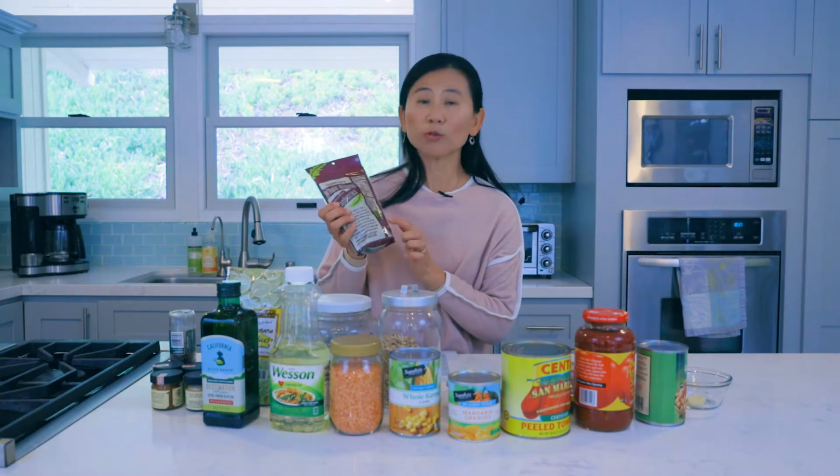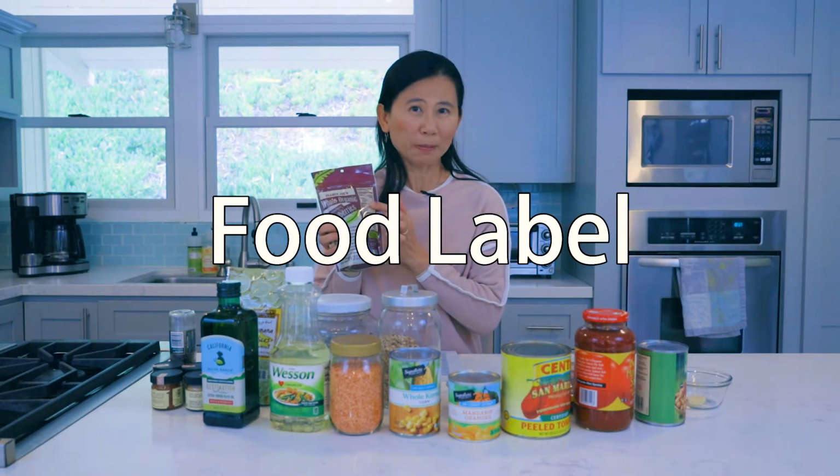When it comes to other packaged food, it's always a good idea to look at the back of the package and look for its ingredients and the food labels. You want to focus on mostly food ingredients and also a shorter ingredient list. A shorter ingredient list is usually a better product. In addition, look at the food label. Look at its sodium, look at its cholesterol, look at its sugar, and also look at its serving sizes for the calorie content.